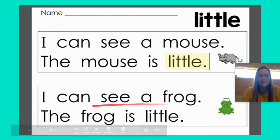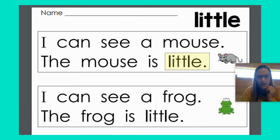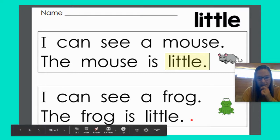Good job. Now our next sentence. The frog is little. Good. Your turn. Ready? Awesome job, guys. Now I'm looking at those two sentences. I'm looking for the word little. We're going on our hunt, our sight word hunt. Where do we see it? There it is. Very good.